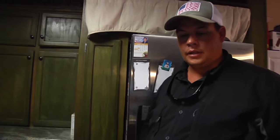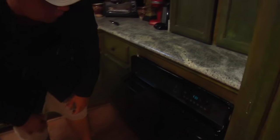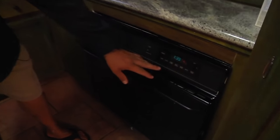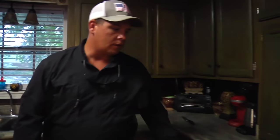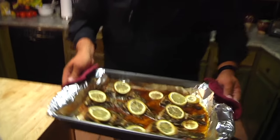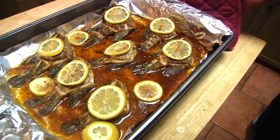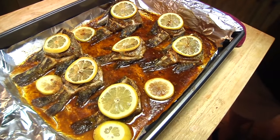We're gonna put them in the oven at 350 for about 15 to 20 minutes. Last thing I like to do, for the last 5 minutes, I like to turn it on the broil. Turn your broil on high, about 500, for the last 5 minutes. It gives that skin a good little crisp and a good crunch, and adds some flavor to the meal. Got the good bubbling going. As you can see, that skin crisped up just enough to where we didn't burn the fish.